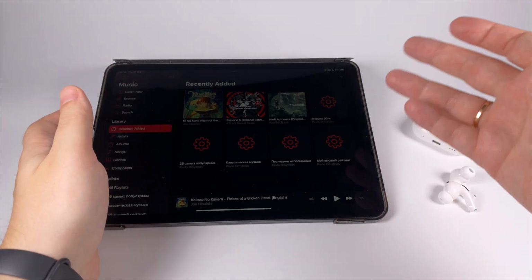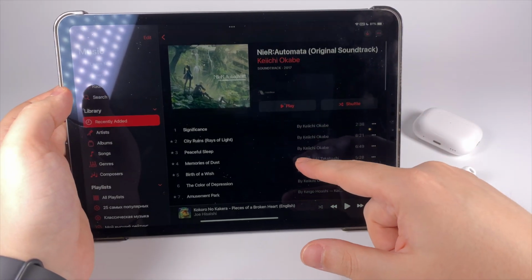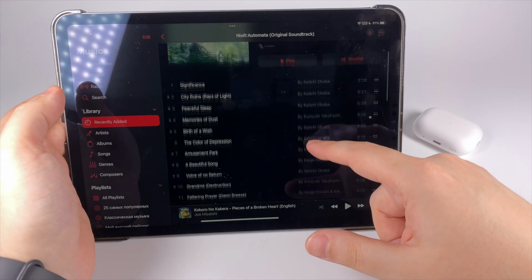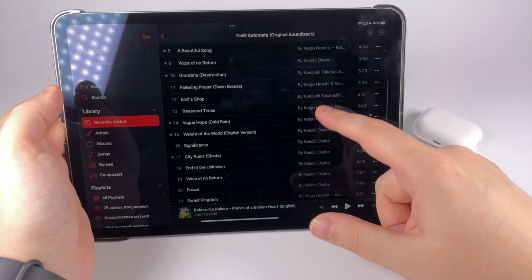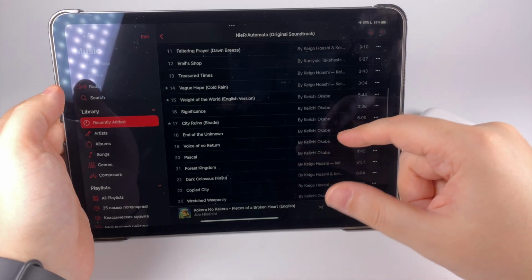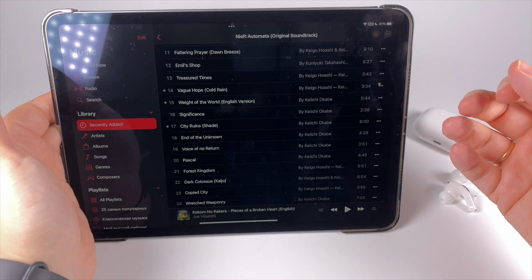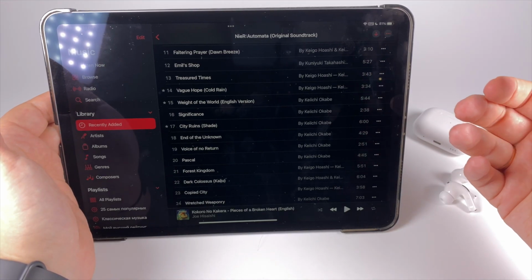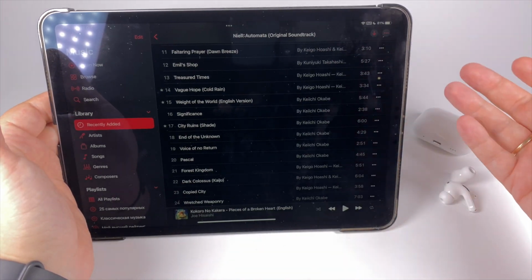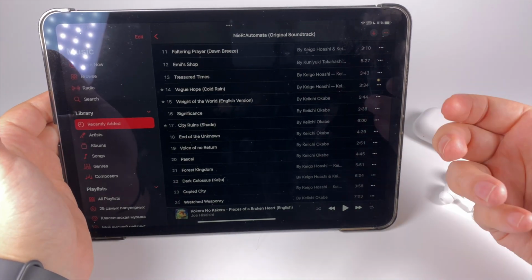And actually, let's go with examples. I will be using Apple Music this time, and it's a soundtrack for Nier Automata, recently released for the Nintendo Switch, and it's a track called Grandmother Destruction. Really good, perfectly composed soundtrack with lots of nuances, with great vocal, but it also has deep punches that these earphones deliver really well. You'll get that sense of impact.